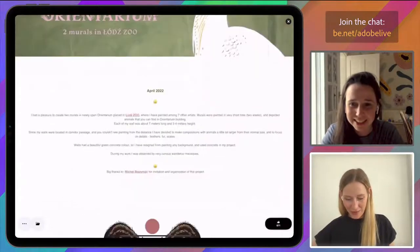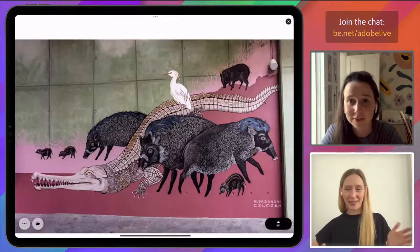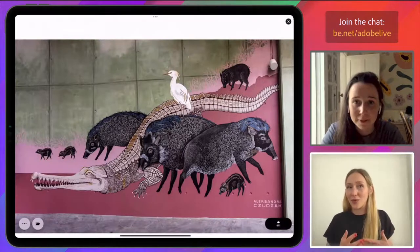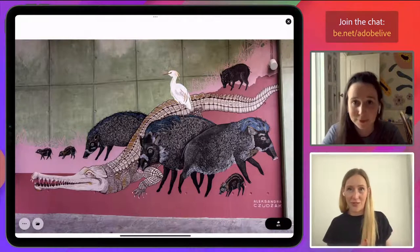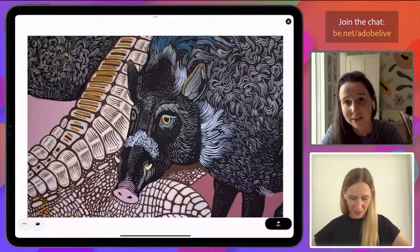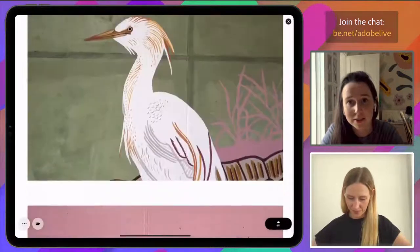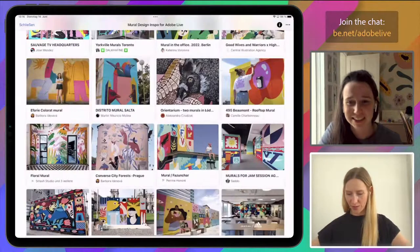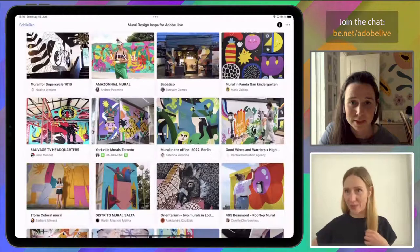This one is also very beautiful, but more detailed. So just to give the community a quick overview on what you can do and what you can implement within your work and also transfer to a mural. This one is very detailed, but super beautiful. That's amazing. If you are looking for inspiration, we created this mood board and you can find it on our Behance page.